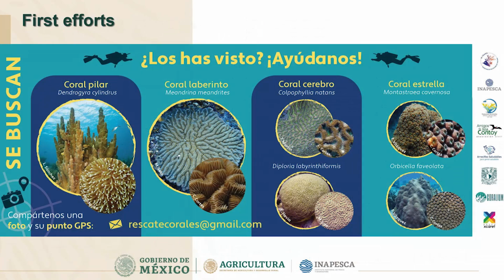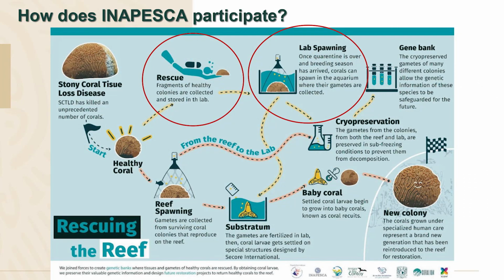Then the first action was to find colonies to rescue, and we launched a call to find the colonies, because at that point some species like Dendrogyra cylindrus were very rare, and many of them had a lot of disease. And then we made a very coordinated action in collaboration with different institutions.